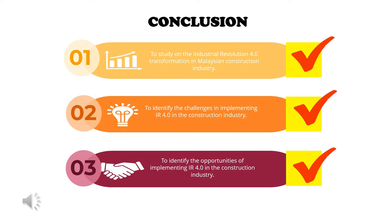To conclude, a proper strategy needed to be implemented in order to bridge the gaps of challenges and opportunity of IR 4.0. Besides, the three objectives had been successfully achieved. So based on the finding, the suitability of technology, the high cost and human mindset needed to change in order to successfully utilize the technologies.